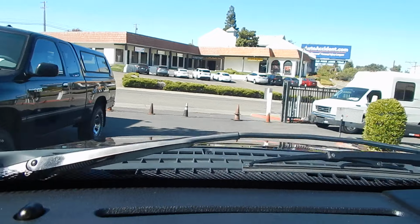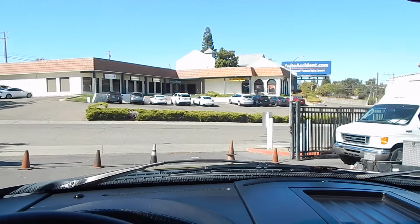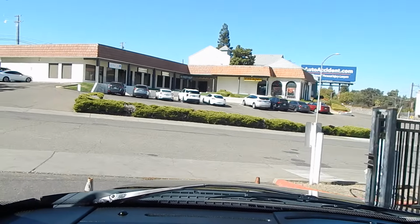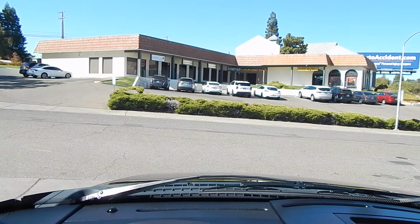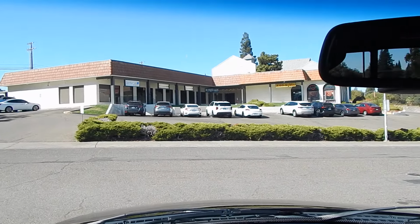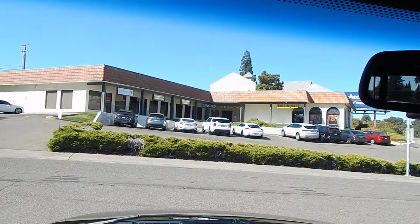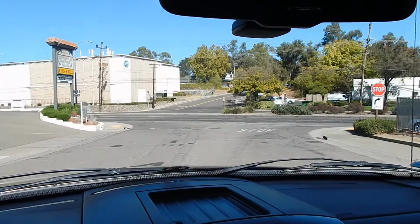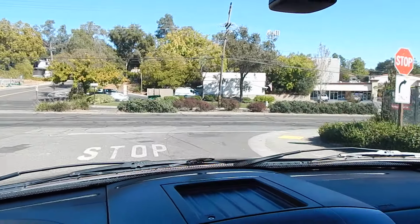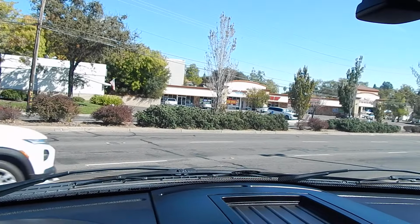So much depth, so much power to the stereo system. We'll see if I can squeeze through these cones without failing my driver's test. Alright, I passed. The exhaust note also sounds so great. It's all stock, but it sounds amazing.